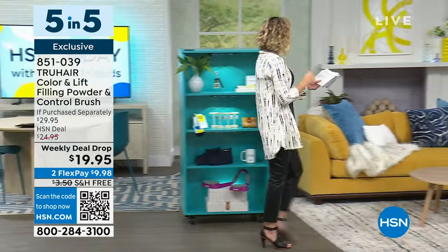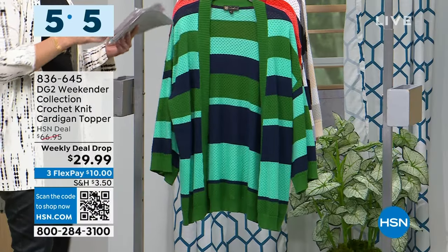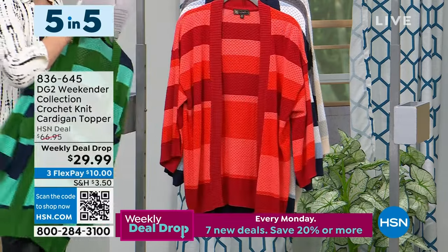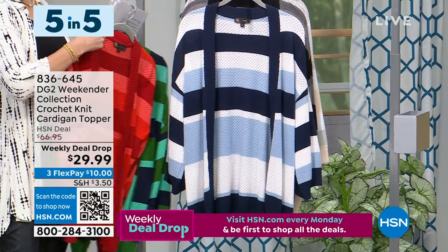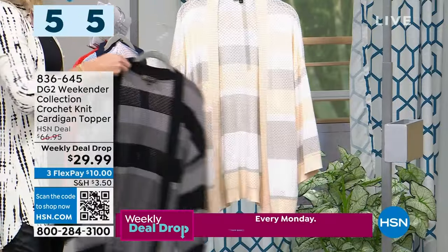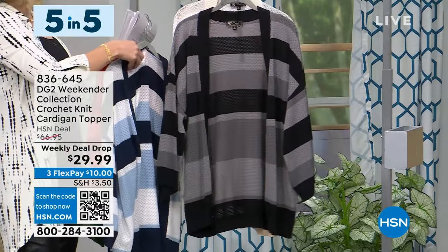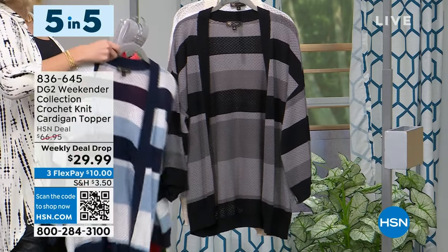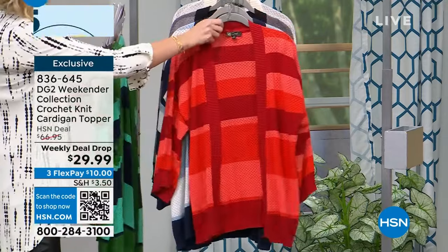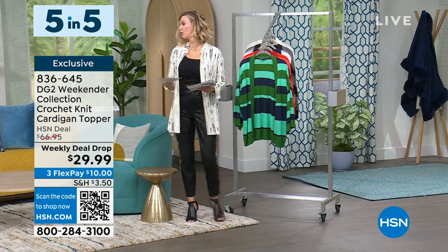Now, on the rack here, we see the DG2 Weekender Collection Crochet Knit Cardigan Topper. We have sizes extra small through 3X. Brooke is wearing it in our tomato. I'm going to show you the other colors we have here, but this one is the green. This is the tomato that we have on Brooke. This is our navy. Now we have the black. My favorite is the beige here. Oh my gosh, look how pretty. The beige and the gray is, okay, that one's my showstopper there. Perfect 5-star reviews on this, well over half off. You're going to get home for $10 on Flex. This deal will expire at the end of the week. What I love is the drop shoulders, the 3/4 length sleeves. It's just a beautiful, beautiful knit open front cardigan for a great deal, and you cannot go wrong with that.